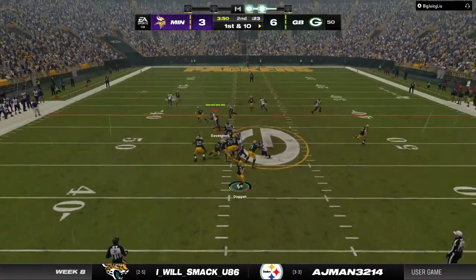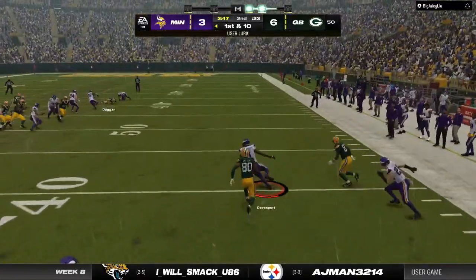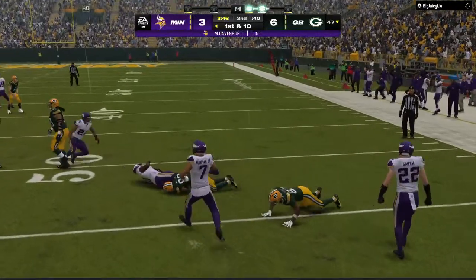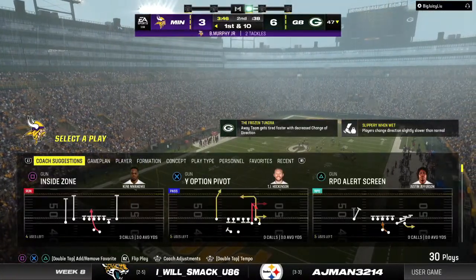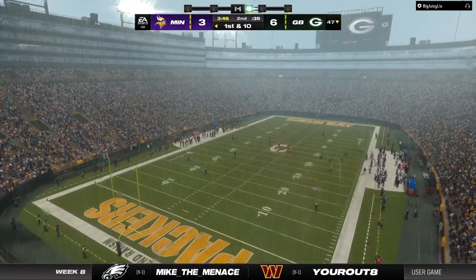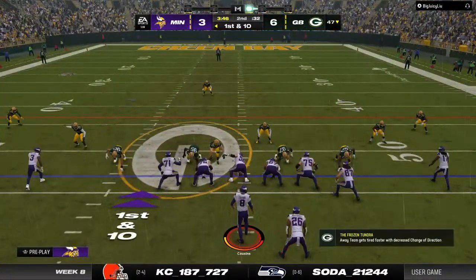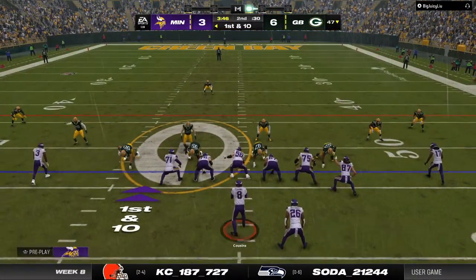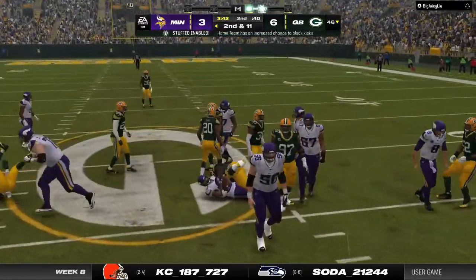Duggan will look to throw this. And it's intercepted. And the Vikings are going to take possession here at their own 47-yard line. They'll take over 1st and 10 at their own 47-yard line. The Minnesota offense about ready to get this next drive underway. They start near midfield following the interception as they begin 1st and 10.